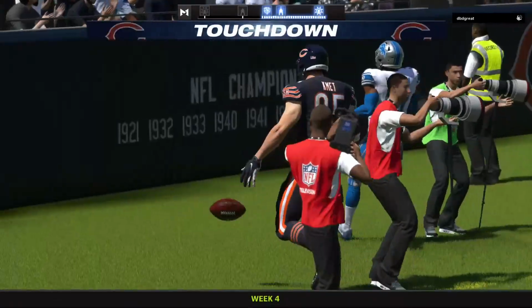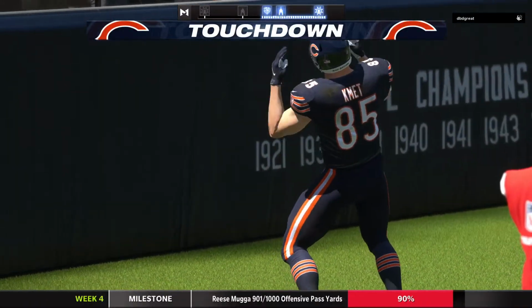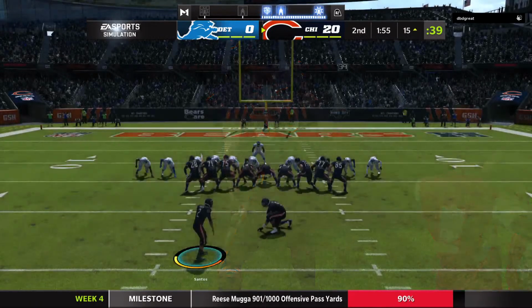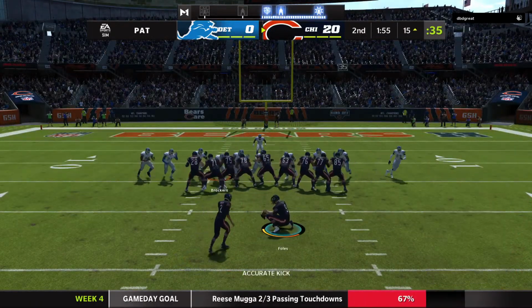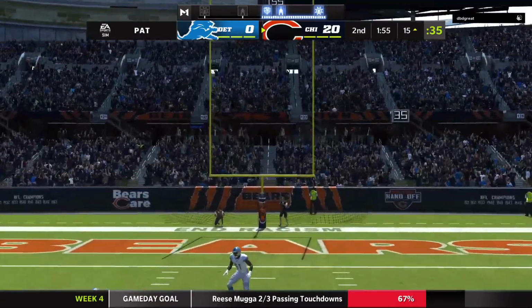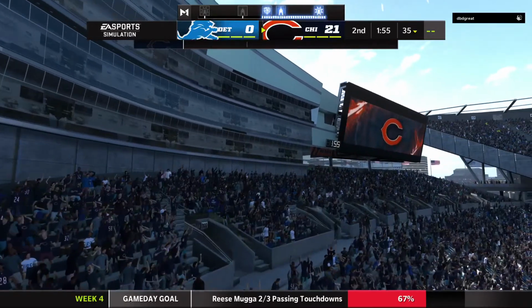Open man, he finds Kmet. Touchdown, Chicago. Cole Kmet, his 3rd touchdown now on the year. And the Bears will add on to their lead. Santos able to tack on the extra point, and that makes the score 21-0.